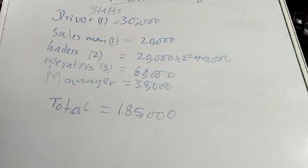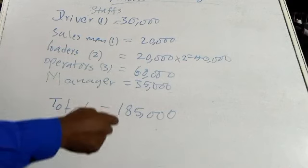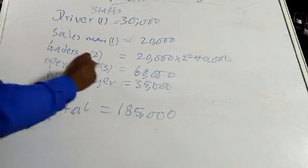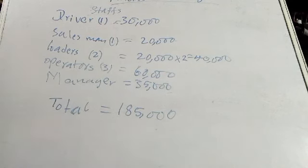And then loaders in the factory are those that will always load whenever the driver comes back. Let's assume that we are employing 2 persons to do that, and those persons are also going to assist in the factory to operate or do one thing or the other. So we're going to assist in bagging the water. And so we are employing 2, which will cost us 20,000 per person, 40,000.